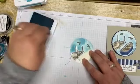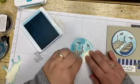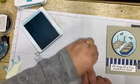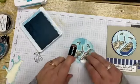And I'm hoping I'm not shaking this too much for you guys. Oh, I know why that dark color came on there. I went where my ink pad's a little bit wet from the blue. So normally it wouldn't be that dark, you guys. It would normally be only what I'm doing right here. And then you can still see the white line a little bit. So move this down a little and then just go back on top of that.